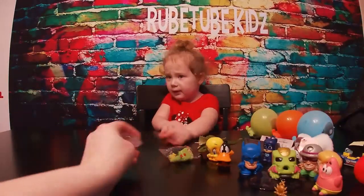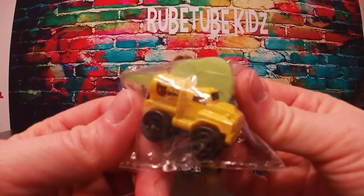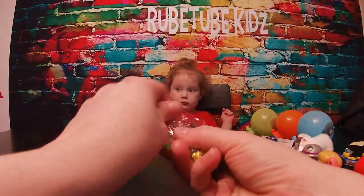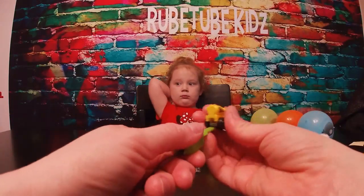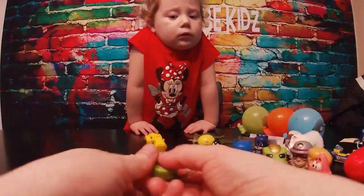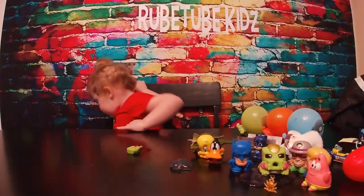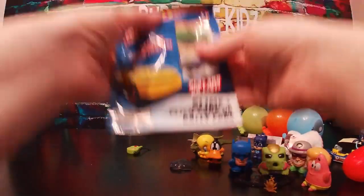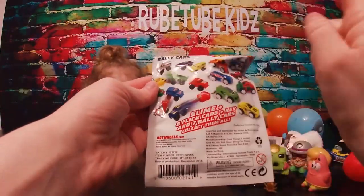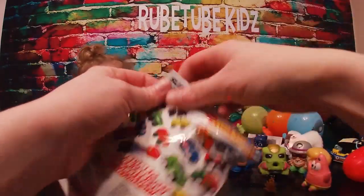Which one? Do you want to open it? Yes, I'll open it. Looks like we have a little hauler truck and a little flicker. And you'll put that in the back. Like that. Do it. And oh, it's gone. I think we might have another one of those. Let's see. Okay. We got the little tank car. So let's open it up. I hope we get this one right here. That looks pretty cool.